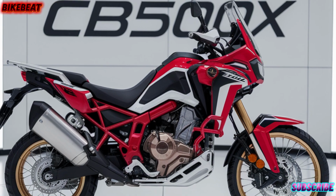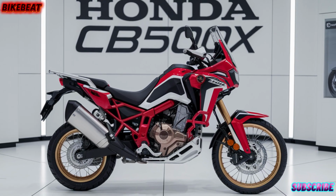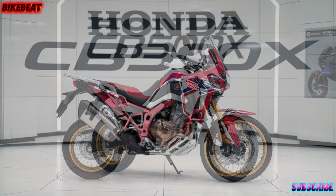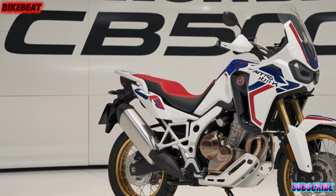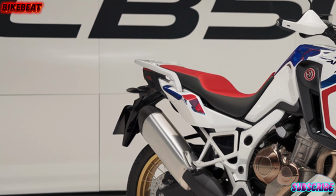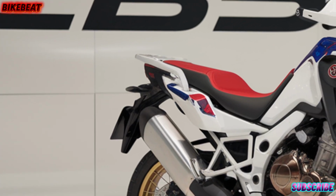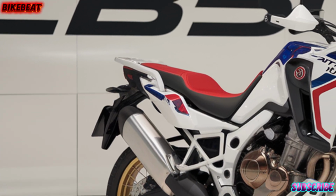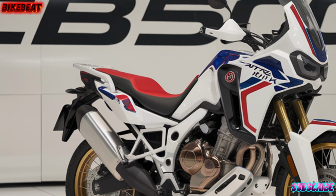Wind protection is excellent. The new windscreen is taller and now tool-less adjustable, a huge improvement. It deflects wind cleanly at highway speeds and helps reduce fatigue on longer rides. Add to that the surprisingly effective handguards and a relatively quiet engine, and you've got one of the most fatigue-free bikes in this class.